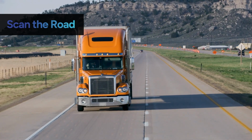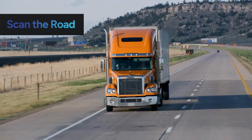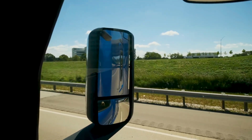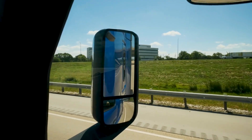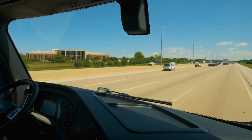Scan the road. Don't just gaze straight ahead like a statue. Instead, constantly scan your surroundings. Look ahead, check your side mirrors, and sneak quick glances in your rearview mirror. Now, this way, you'll catch any potential hazards creeping up on you.